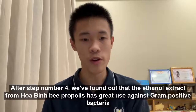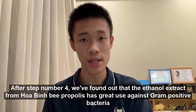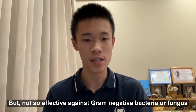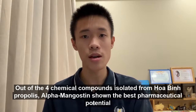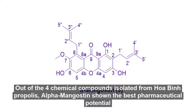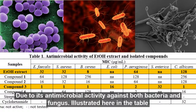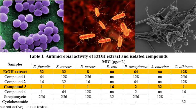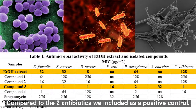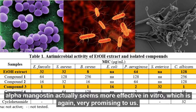After step number 4, we found out that the ethanol extract of Hòa Bình bee propolis had great activity against gram-positive bacteria, but was not so effective against gram-negative bacteria or fungus. Out of the 4 chemical constituents isolated from Hòa Bình propolis, alpha-mangostin showed the best pharmaceutical potential due to its great overall antimicrobial properties against both bacteria and fungus, illustrated here in this table by its very low MIC values and thus potency. Compared to the 2 antibiotics we included as a positive control, alpha-mangostin actually seems more effective in vitro, which is again very promising to us.